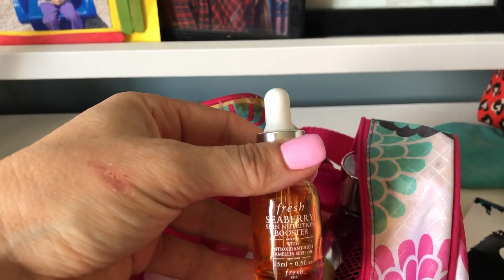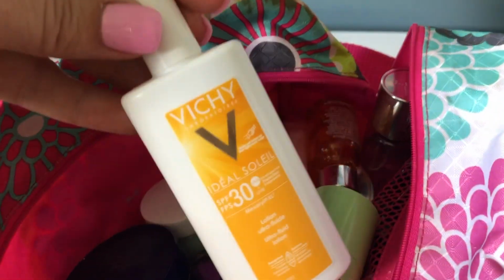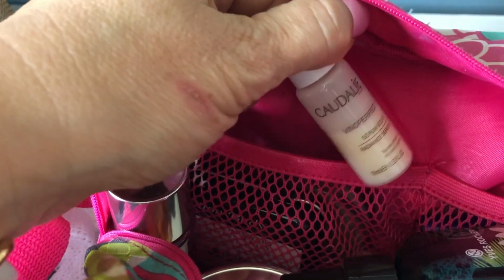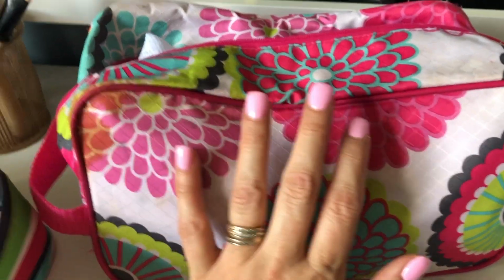just whatever is left of Fresh Sea Berry Boost. Eye cream, I'm just taking 1. I have my face sunscreen. I have a body spray, and then just some flushable feminine wipes. I have extra Q-tips in here and a lip balm, and I just shoved this little Caudalie serum in here, and a deodorant. So I think I have enough room in here for my husband's deodorant and his eye solution, because I think that's pretty much the only thing he's taking, since he's going to be using the body wash and all that stuff that's provided at the hotel.